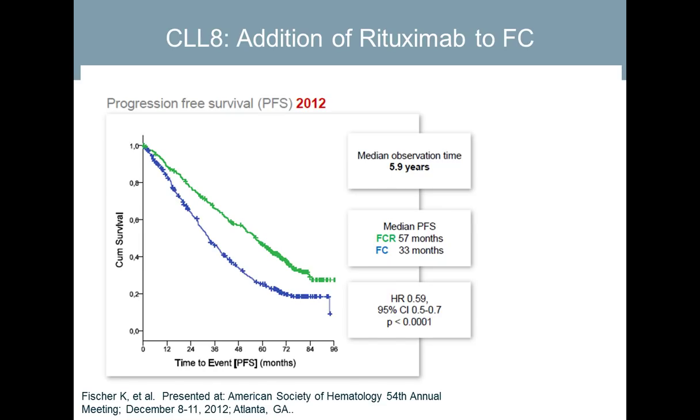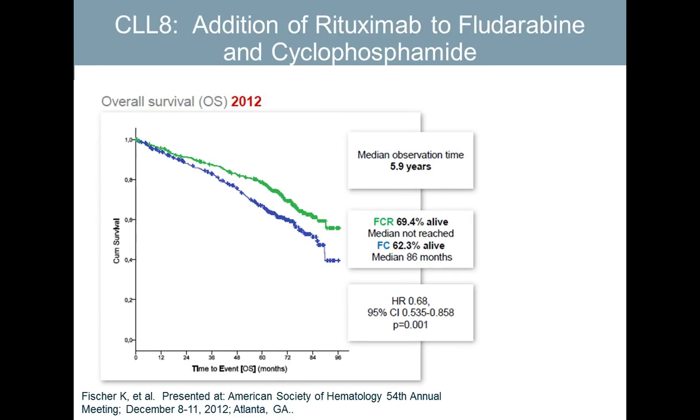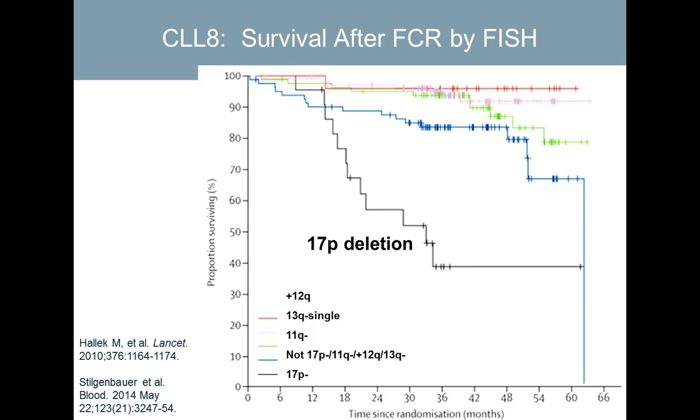They were randomized to receive FCR versus FC. The progression-free survival approach is 5 years for FCR versus a little under 3 for FC. And there was a 6% overall survival benefit that was seen first at 3 years and maintained subsequently. However, our 17p deletion patients still were not doing well, as shown here. Their median overall survival still only a couple of years. And this was also true of those with mutation of the p53 gene, shown here.